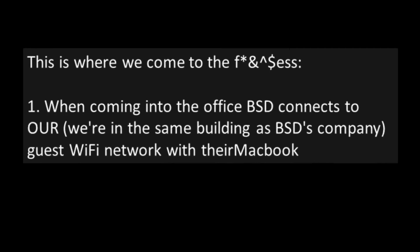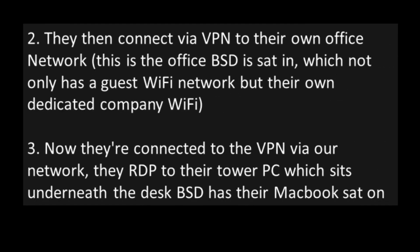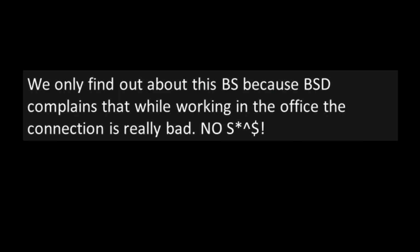This is where we come to the messed upness. 1. When coming into the office, BSD connects to, we're in the same building as BSD's company, guest Wi-Fi network with their MacBook. 2. They then connect via a VPN to their own office network. This is the office BSD is sat in, which not only has a guest Wi-Fi network, but their own dedicated company Wi-Fi. 3. Now they're connected to the VPN via our network. They RDP to their tower PC, which sits underneath the desk BSD has their MacBook sat on. We only find out about this because BSD complains that while working in the office, the connection is really bad.